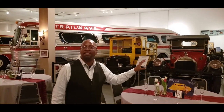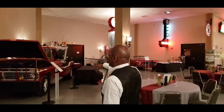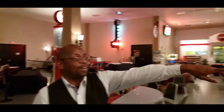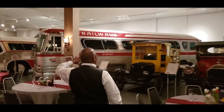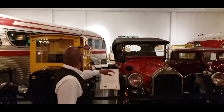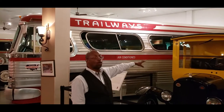This stuff here is like priceless. Look at this over here. You got the tow truck over here, all of the old cars here, the Fords. Look, you got a 1917 Pierce. This is a runabout. You got the old Ford Model T, the Coca-Cola truck. I'm telling you guys, it is amazing. I cannot wait to just get started with taking more images.